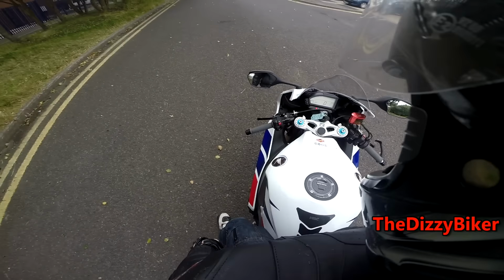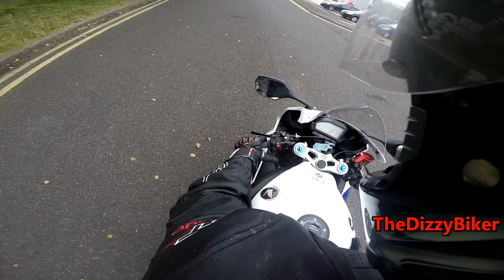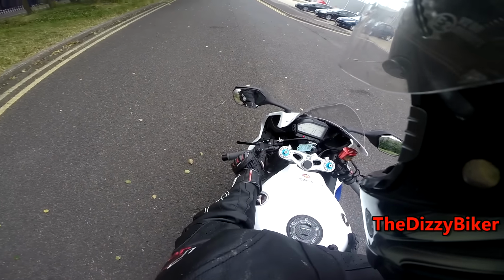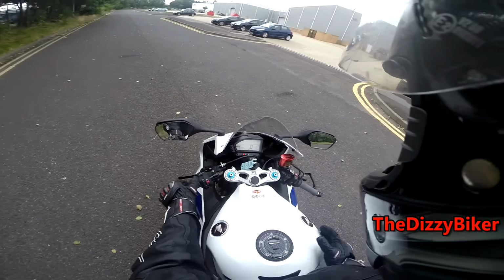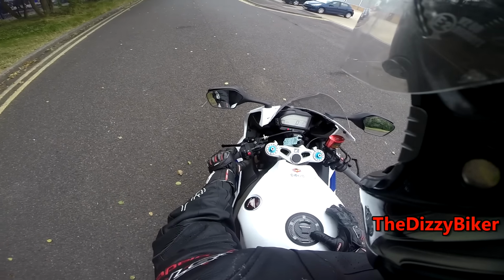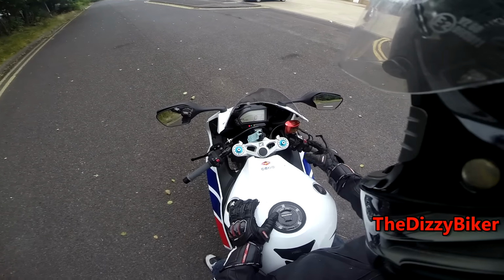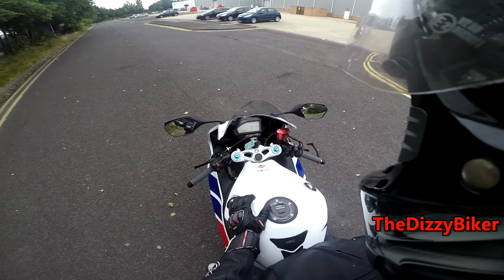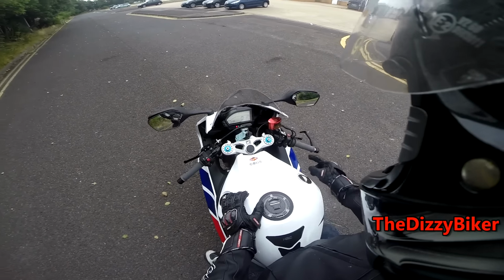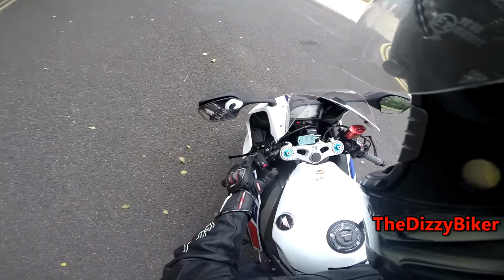On my left side I've got passing light, high beam, low beam, it's a switch, hazard lights, turning indicators, horn, the engine kill switch there, and the start button. I'll just show you the back of the bike quickly, with the hazards on as well.